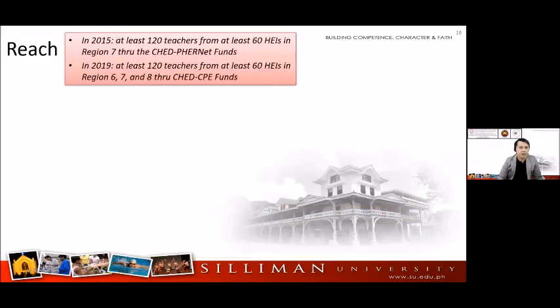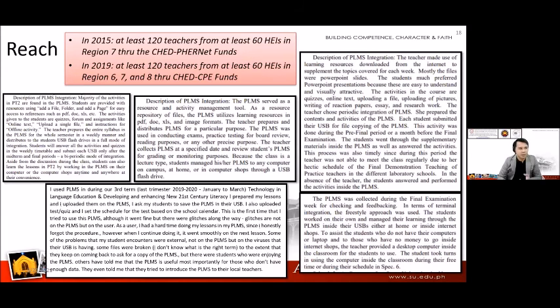So far, we have tried this, as I'd mentioned, in Region 7, and then we roamed around the Visayas region to implement PLMS, and we were able to get some testimony from those who implemented it. But again, that was during pre-COVID time, and we are excited to learn with you, and maybe you can also give your testimonies on the integration of PLMS, especially in this time of pandemic. But I am positive that we are shifting, we are actually preparing.